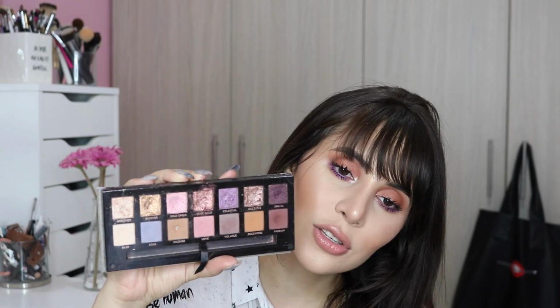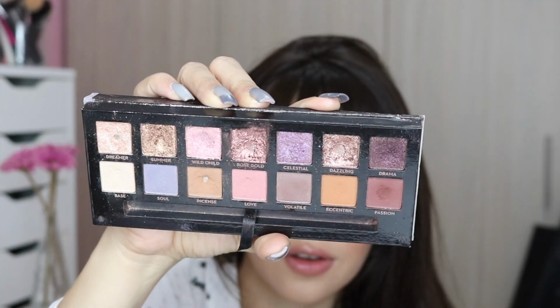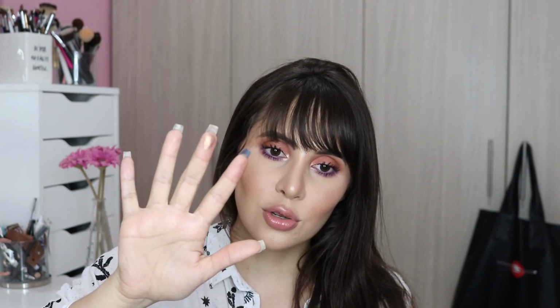And I've hit pan, and I showed before that I hit pan on Incense, and now I've hit pan on Dreamer, Rose Gold, and Dazzling. And I find this to be a beautiful palette. And these formulas, the metallic formulas, they are insane and buttery. And I just can't get enough of them. They're just so metallic and beautiful. And I'm gonna swatch a few of them for you. There's so much butter in them that I just can't handle it.